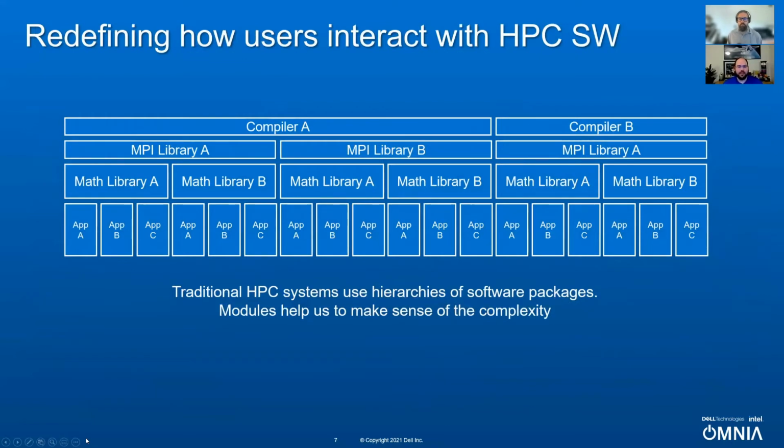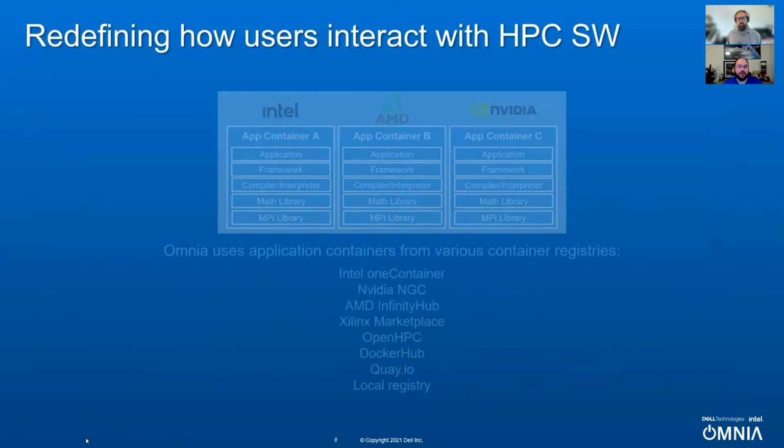But these approaches don't give full flexibility in the software stack. It can sometimes be very difficult to change the underlying Python version or the underlying glibc version without affecting the underlying system itself. And you can see that this approach also requires the recompilation of an application multiple times. So we have 3 applications in this picture, A, B, and C. But we've had to build 18 different copies because we have 6 different combinations of math library, MPI library, and compiler. And we think going forward, the way to fix this problem is to switch to containers.